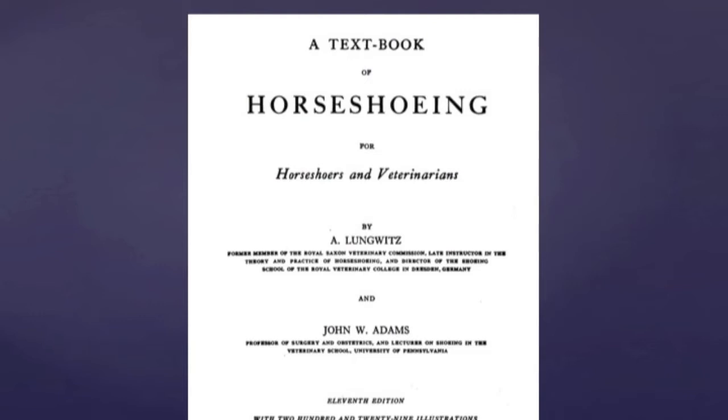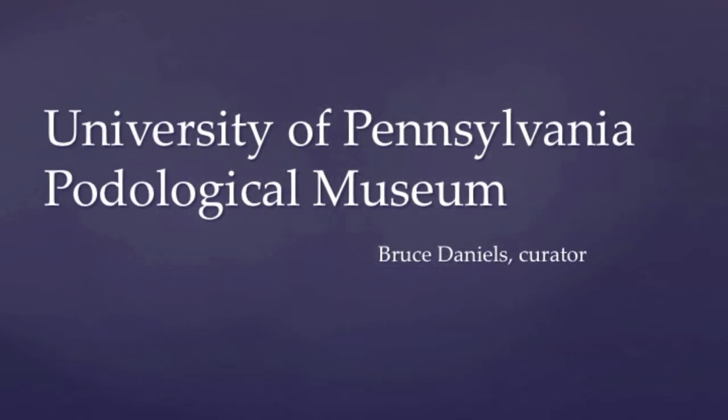The book was called The Textbook of Horseshoeing for Horseshoers and Veterinarians. It was later abridged to On Horseshoeing, the title given around the 8th edition. It was written by a German farrier named Anton Lungwitz and translated with the help of a University of Pennsylvania professor, John Adams. The key is that there are 229 illustrations in this. Many of the illustrations in this book are represented in the shelves around me right here.